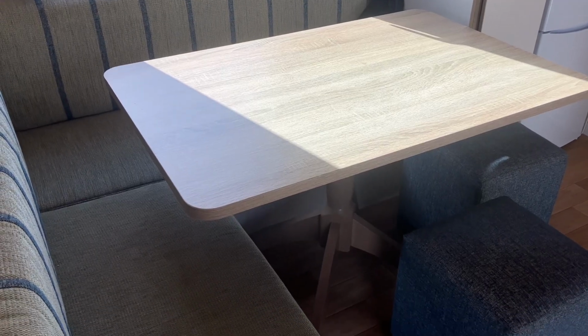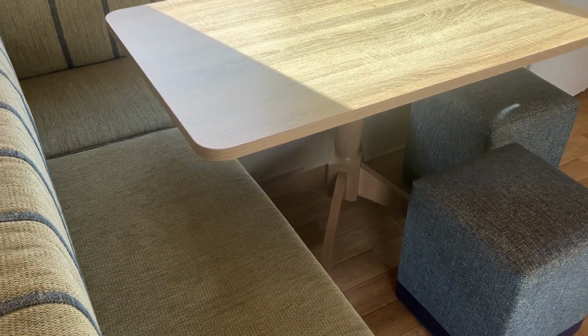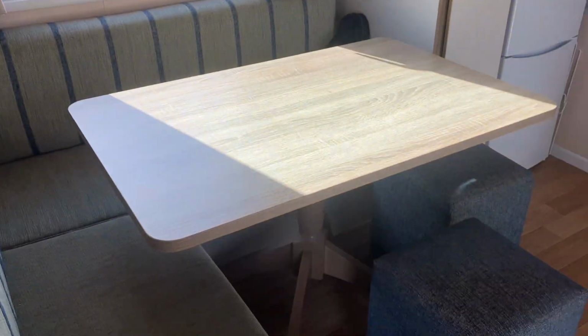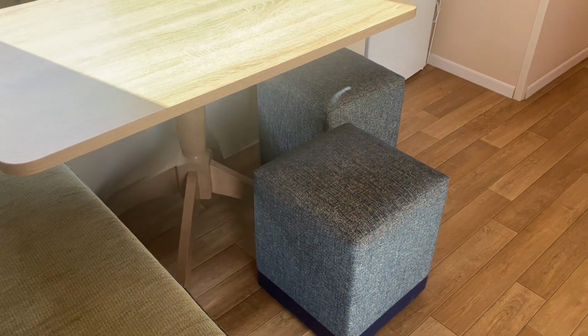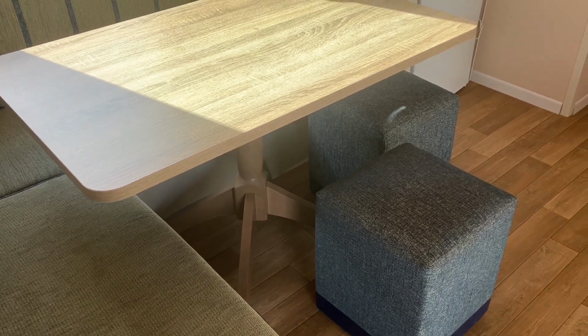I'll say this is the dining area. It's not a bad size table. And there's some seats right round, as you see, and two little puff-type seats. They're good enough. If there were six of you, you'd be all right there.